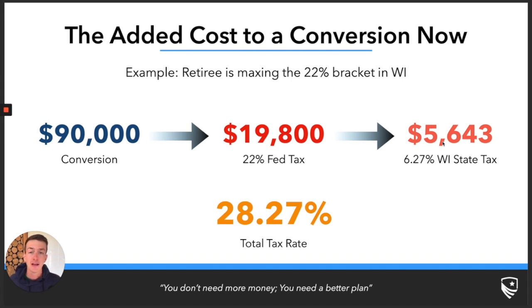And so let's say somebody's maxing out the 22% bracket. They're married in Wisconsin, and so they're going to be doing a $90,000 conversion for where their taxable income was at. Now they're going to be in the 22% bracket, obviously, if they're maxing out that 22% bracket. And so the math's pretty simple on that. 22% of 90,000 is almost 20,000, $19,800. So at the bare minimum, that's the federal income tax that they're going to owe on that conversion. You can't really escape that unless potentially you move out of the country and follow a whole different set of complex rules.